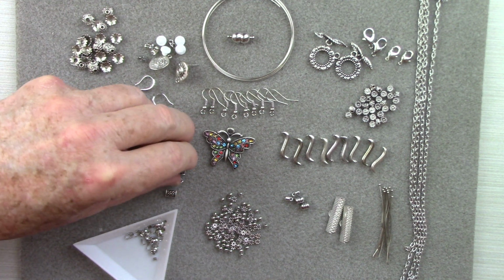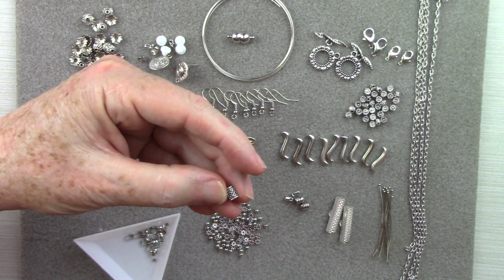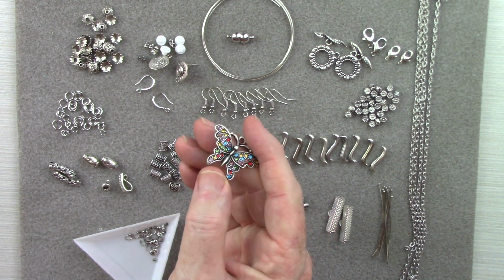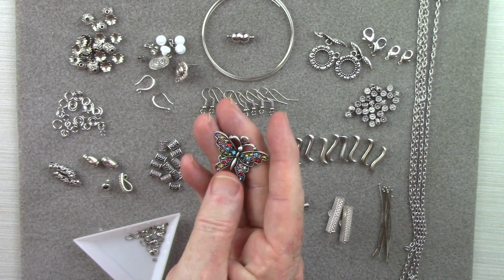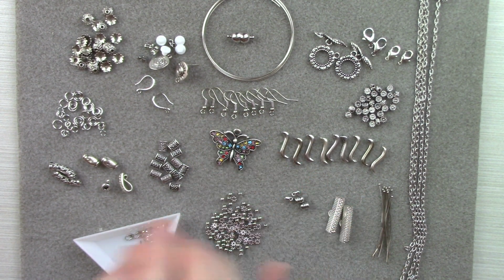And when we say findings, we're also including a lot of metal beads. These are kind of a flat metal bead. They have a Celtic knot on it, yeah. And then here's just something we threw in. This is just a pendant, obviously a butterfly with some colored crystal in it. It happens to be Swarovski crystals. Wow, can't get those very often anymore.